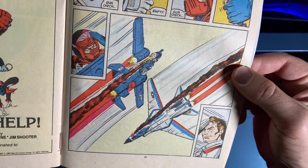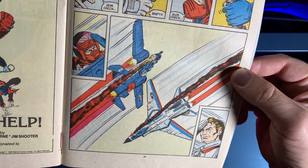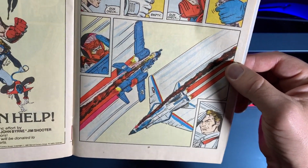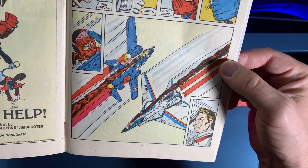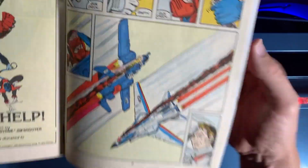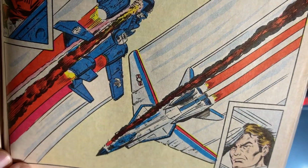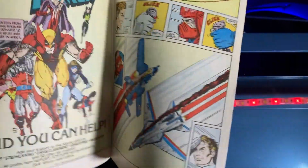Ace and Wild Weasel salute each other out of respect, also because they're probably contractually obligated by Hasbro to do that. You really can't have two of your most popular Joes killing each other in the same issue. This is such a badass comic book.